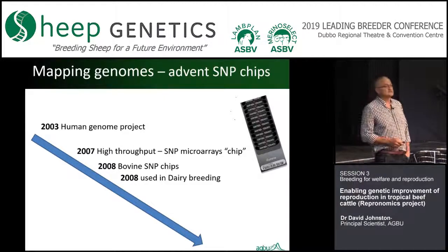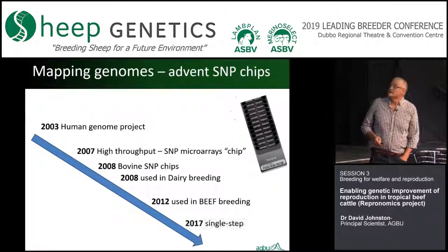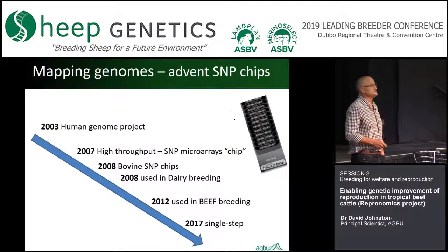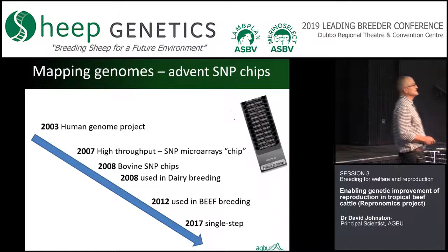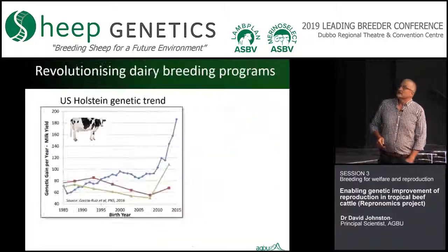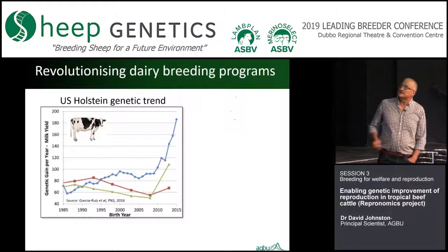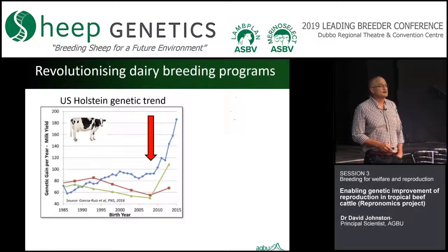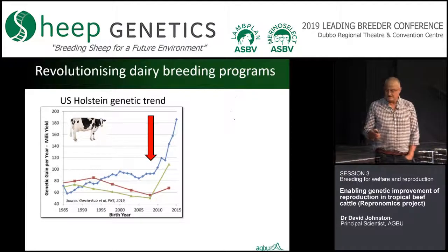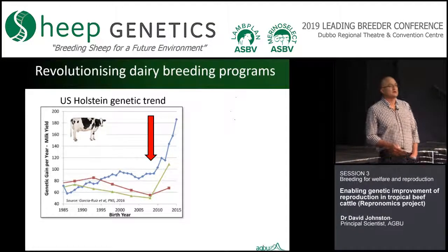And the dairy industry started using it immediately. Beef, we took a bit longer. In 2017, we introduced single step, that Swanee was talking about last night in sheep, and certainly we're moving forward. In terms of the dairy industry, they were able to use this genomic selection, and here's their genetic trend. There's 2008, and you can see what's happened since then. Their genetic progress has just taken off.